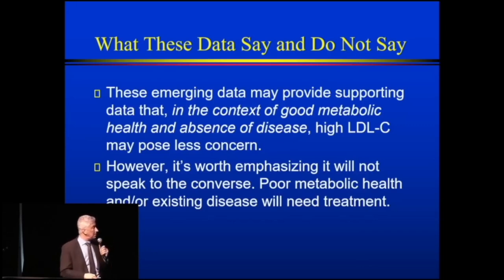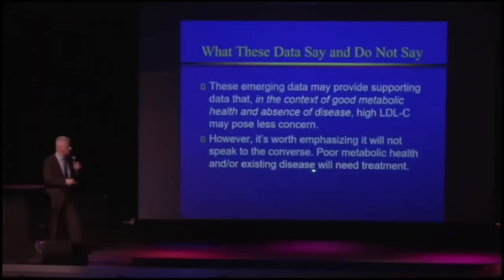LDL is a modifiable risk factor in the setting of metabolic disease. In the setting of good metabolic health, we did not see a predisposition, at least over 4.7 years, for more atherosclerosis than the general population. So poor metabolic health and/or existing disease will still need treatment.